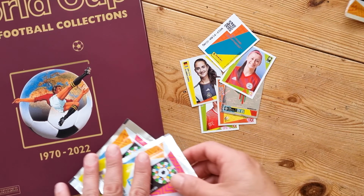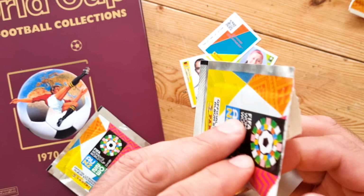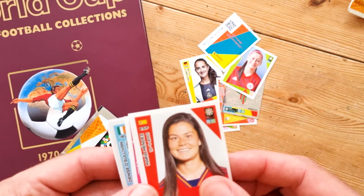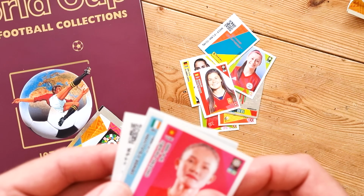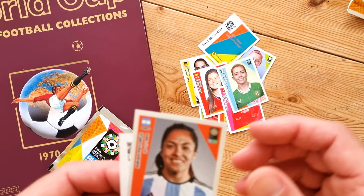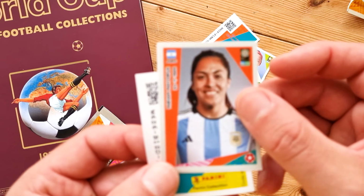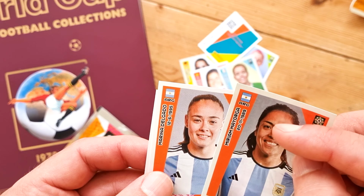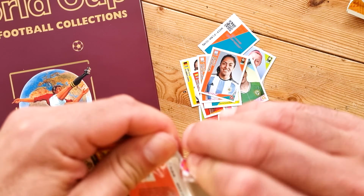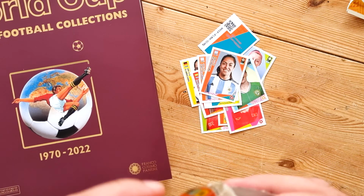Right, that's one packet. Let's whip through these other two more swiftly. See who's in here. I think you always get a silver one, don't you? Here we got. We've got Maria from Spain. I can't pronounce that one, from Vietnam. Denise O'Sullivan from Ireland. And Miriam from Argentina. Oh, Marina from Argentina as well, and then one of those. Okay, no lionesses yet. Never mind. One pack to go. Come on.